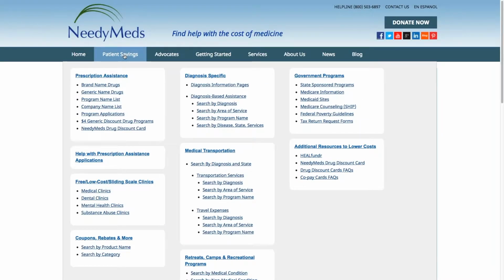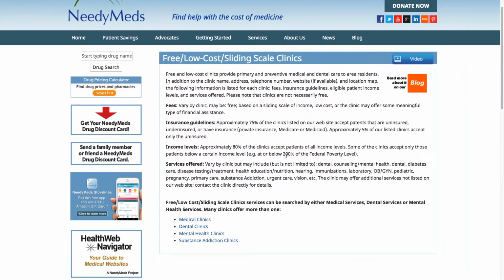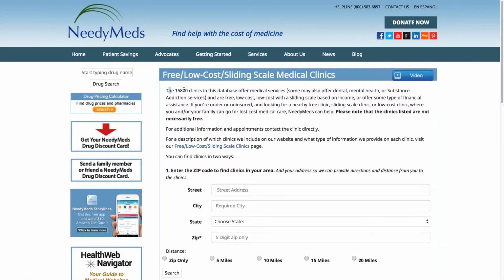Moving on, another really popular destination on our website is the free, low-cost, or sliding scale clinics database. Now, this database is so large and so popular that we actually have it broken down into 4 sections. We used to only have it broken down between medical and dental clinics, but now it's also broken down into mental health and substance addiction clinics. And these are all set up similarly. So for the purposes of this webinar, I'm just going to click on the medical clinics hyperlink. And as you can see, I wasn't joking around when I said it's a pretty large database. We have just under 16,000 free, low-cost, and sliding scale medical clinics throughout the country.